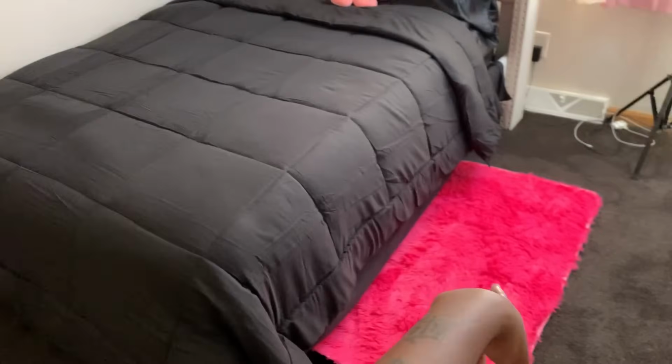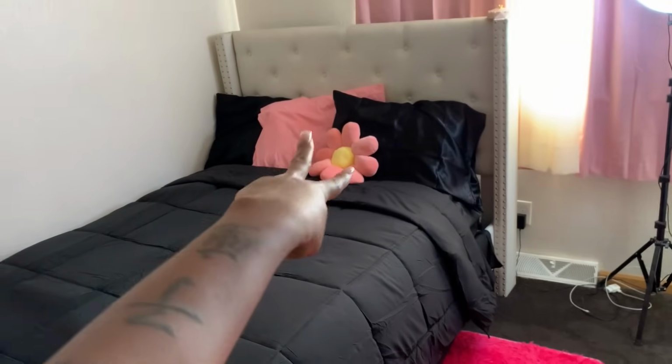Okay, y'all, so this is how my room look. I did end up buying black silk sheets, a black comforter, and this colored rug instead of the usual pink that I usually do. I am about to get some black curtains, y'all, and those two pink pillows will not be there. I'm about to get some silver pillows, so hopefully it will come together and look a little more aesthetic.